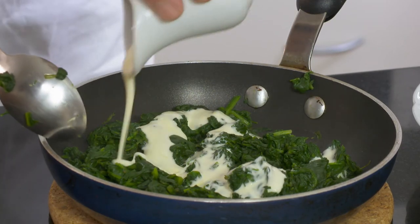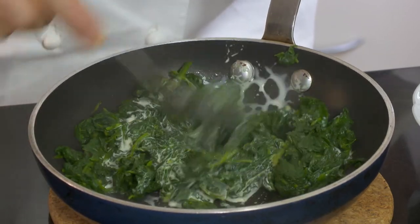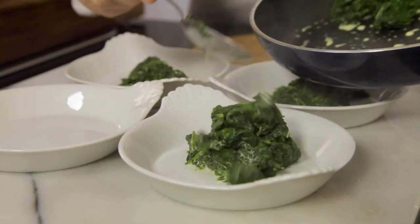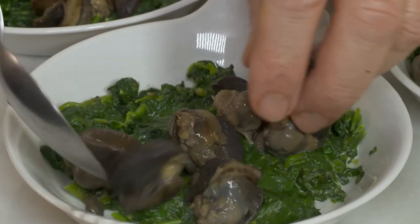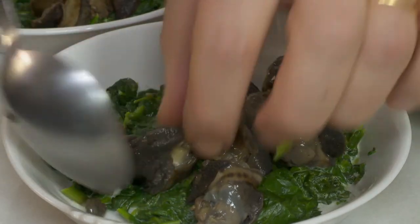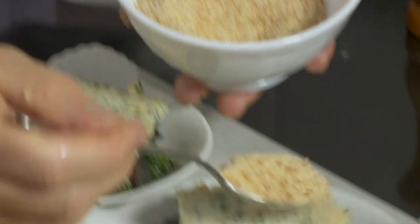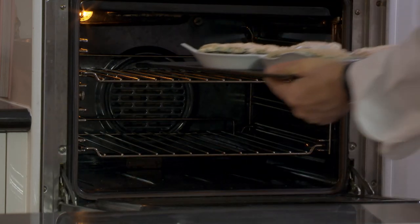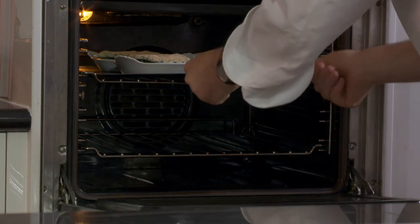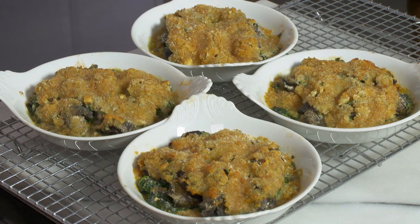Next, I mix a little cream into 1 cup of cooked spinach. I spoon a little spinach into 4 gratin dishes and top each with 12 cooked snails. I cover the snails with a little herb butter and sprinkle generously with breadcrumbs. I like to bake it in a hot oven for about 5 minutes. These escargot au beurre d'herbe et de noix smell wonderful and taste even better.